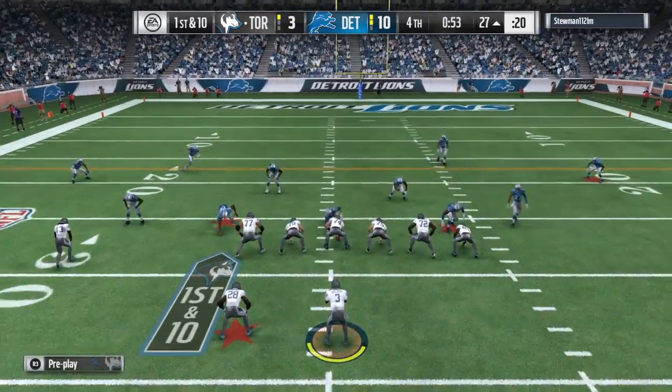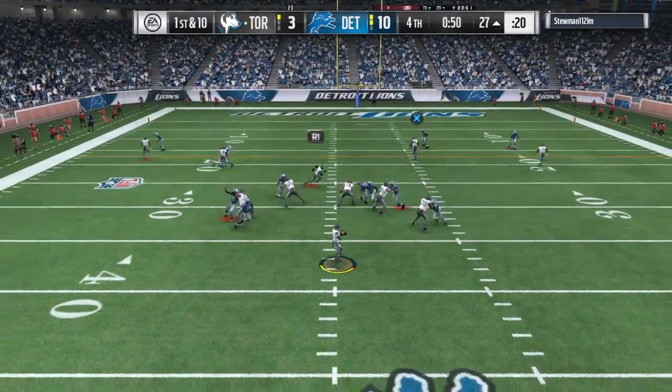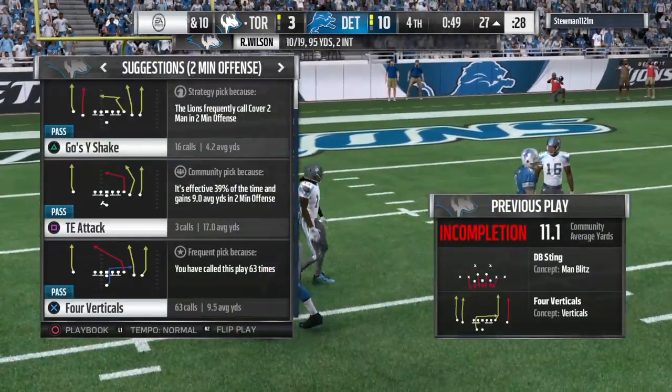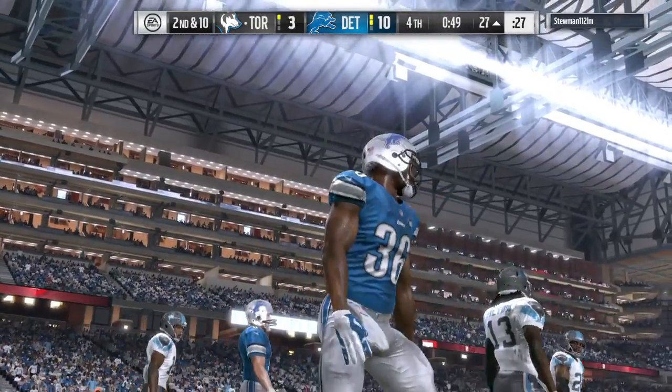Obviously, this has not been a banner game throwing the football. So what you've got to do is kind of down focus, don't you think? Find the tight end, take some easier completions. The interception last drive there. He hits the reliable target.